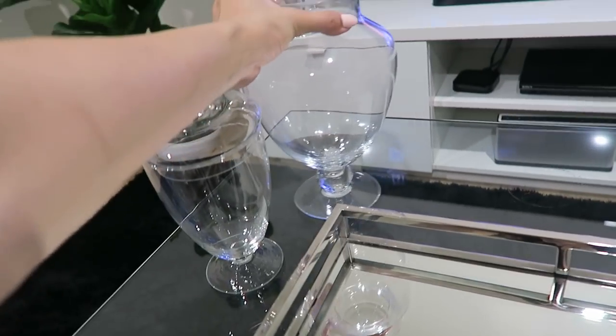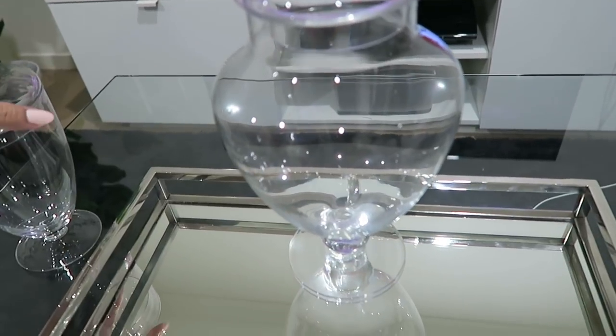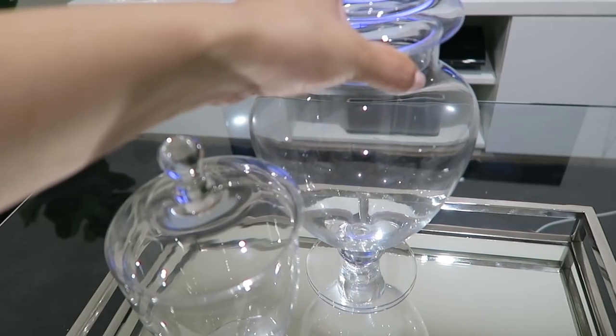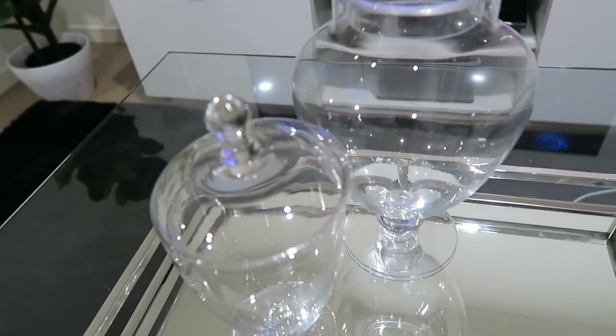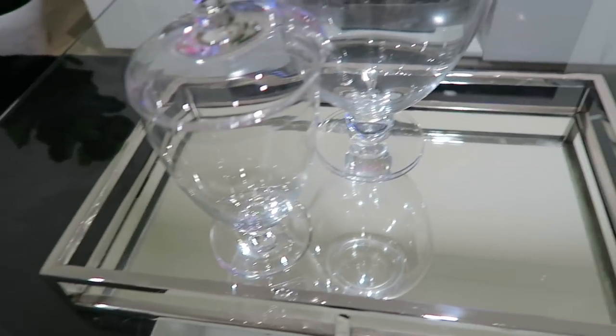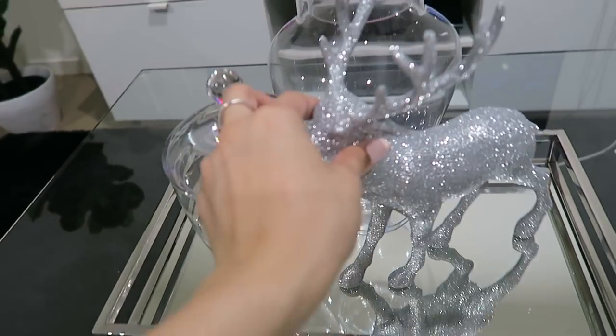But I have these hurricane vases. I think that's what they're called. I can't remember where I bought them from, but I think you can find them from Target, the dollar store, anywhere like that. And I have one more of these reindeer. You can go there.